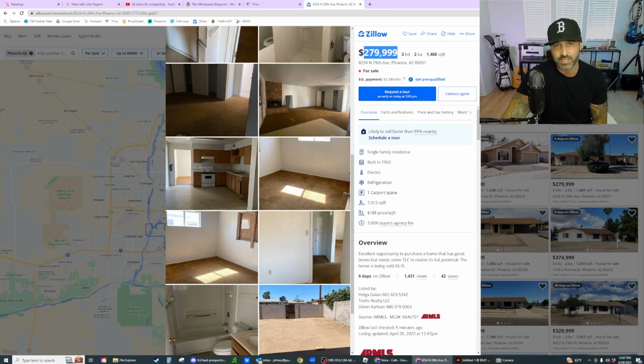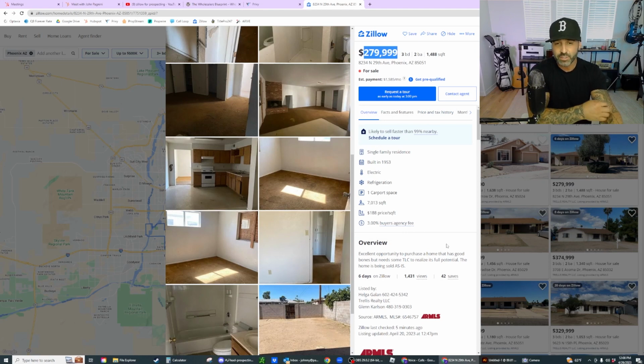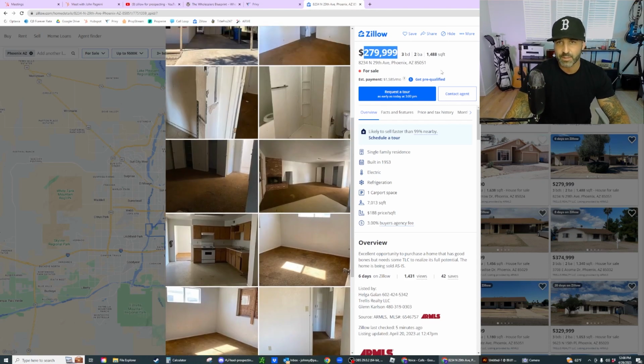So this property is listed at $280,000. So check this out. 280,000. They're probably listing it for 3%. Okay. So they're going to get $8,400 as the listing agent, and then if they represent you as the buyer, they're going to get $8,400 as well. So they'll make $16,000, almost 17 grand on the offer if it gets accepted. So they're incentivized to help get your offer accepted. So that's something you ask as part of the script. But these are the type of properties we're looking for.